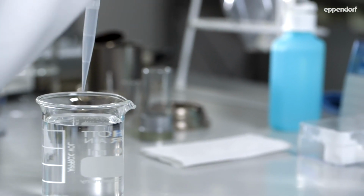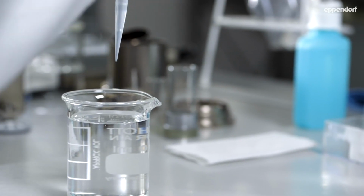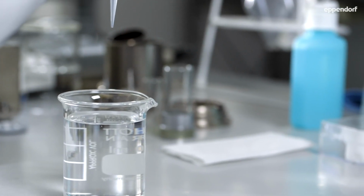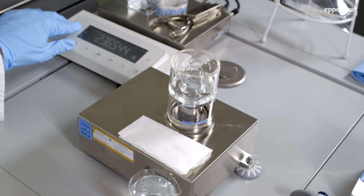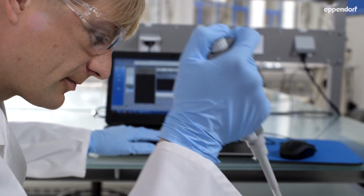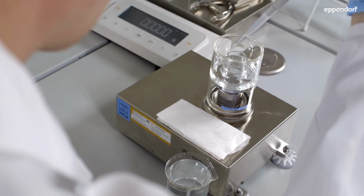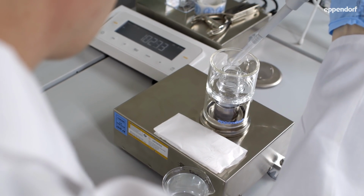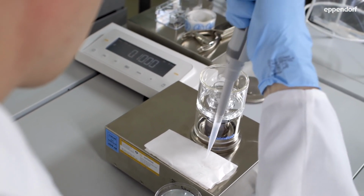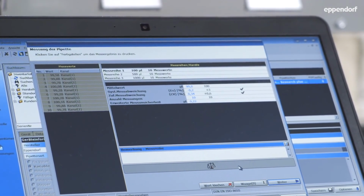At Eppendorf, we ensure our stringent and validated calibration procedures follow ISO 8655. Our extensively trained technical staff around the world pays special attention to technical details, including environment control, equipment, calibration software, and documentation to create a system of uncompromised quality.